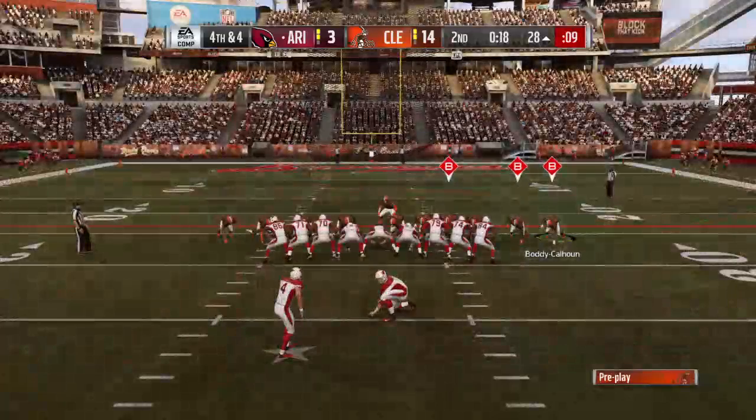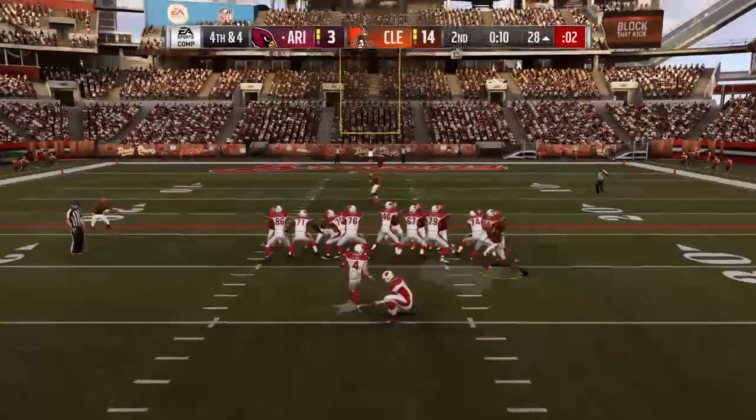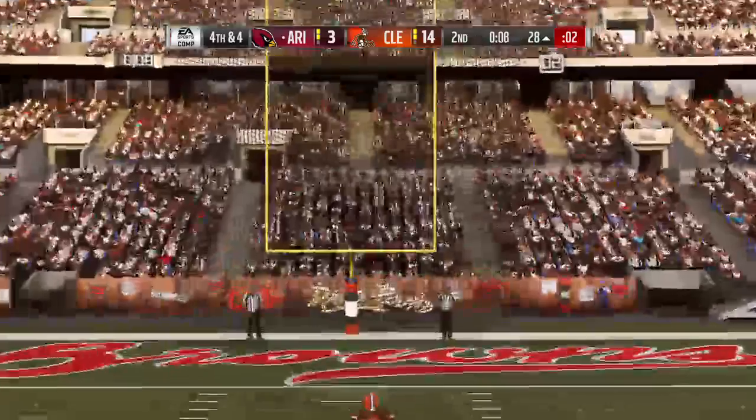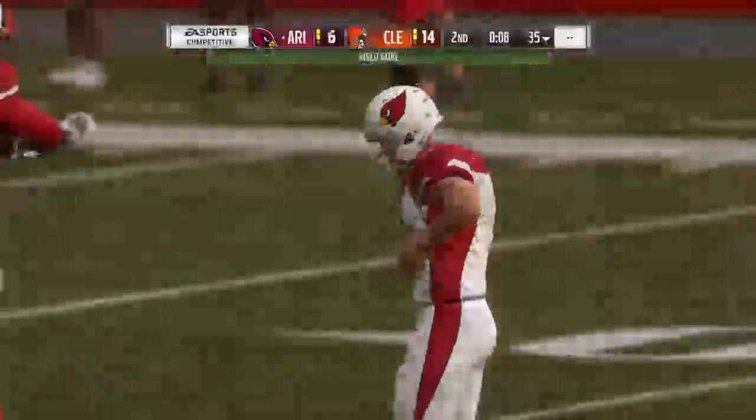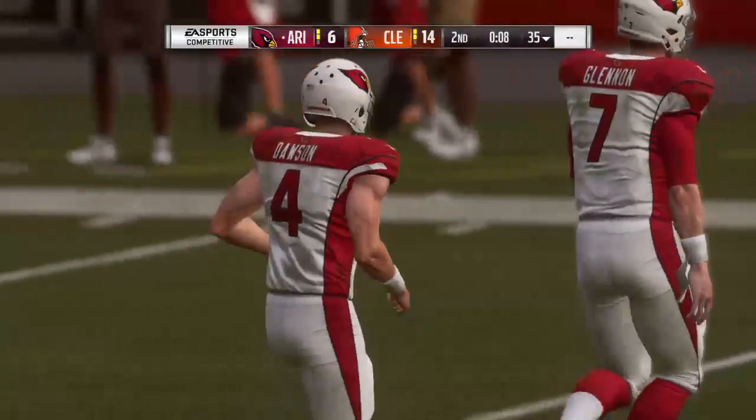And for the second time tonight, his field goal unit comes out here. He made his first attempt, this from 45. And Dawson's kick is good. And a second field goal here cuts their deficit to 14-6 now.